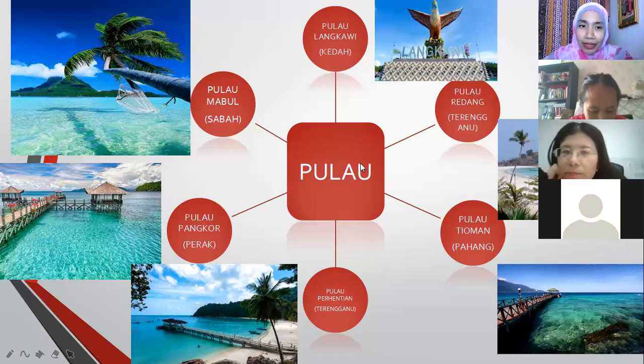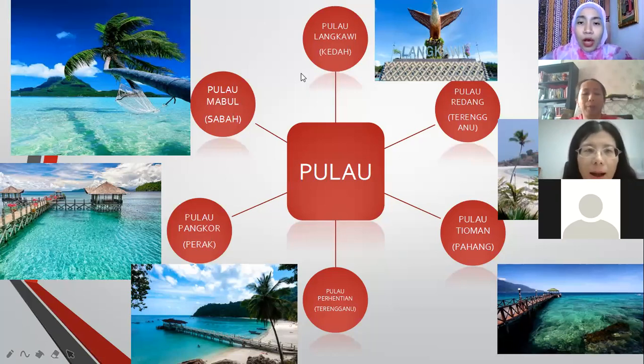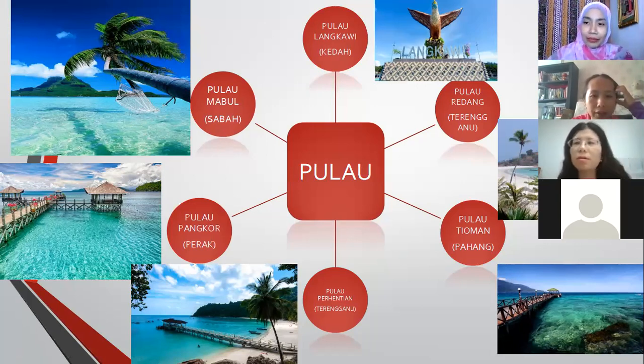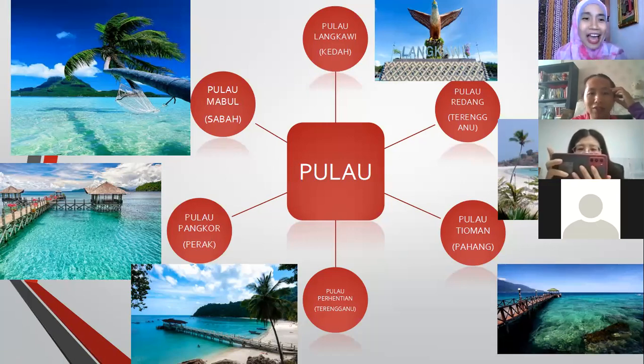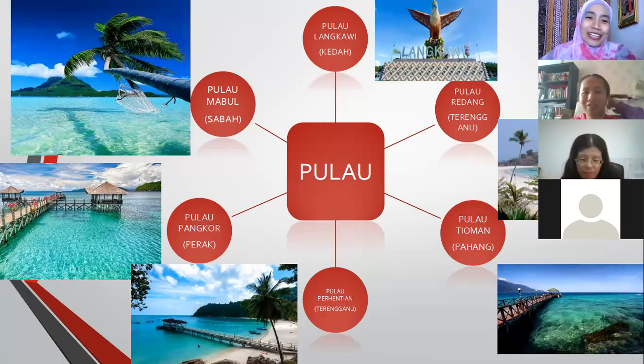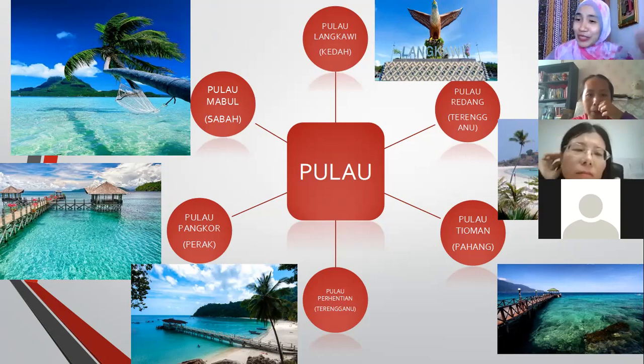So now we are talking about the islands in Malaysia. The first one, we start from Pulau Mabul in Sabah, on Borneo Island. You can see they have very clear, cool water. If you have been here, please invite me. I want to go there. Even though I am in Malaysia, I have never gone there. In my wish list, I want to go there after the MCO finishes. So let's go together. Pulau Mabul in Sabah.